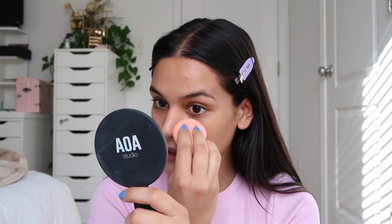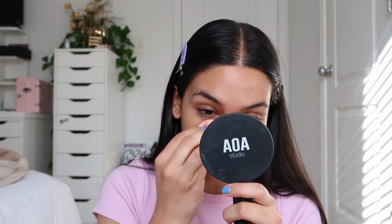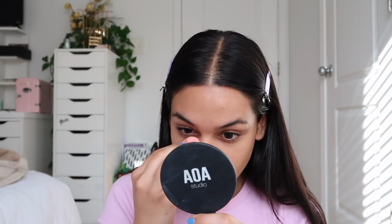I feel like this foundation is really beautiful on a lot of different people, and it's really long wearing too, which is super nice. But I used to use this foundation so often. It was really my go-to foundation. I think I cycled through this foundation and my Naked Skin foundation from Urban Decay when that was still available. But I would wear this foundation really often. I used to wear this foundation before I worked for Ulta though.